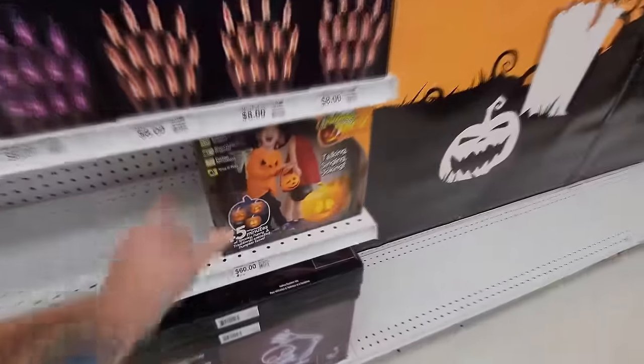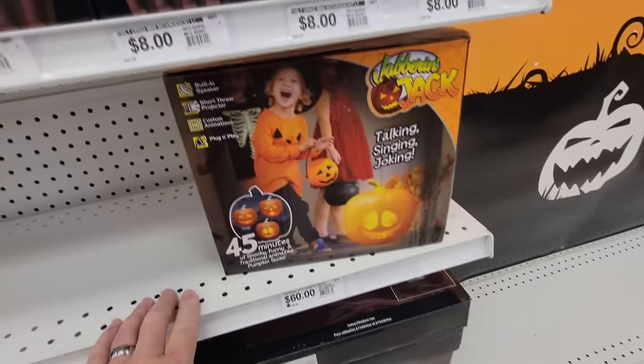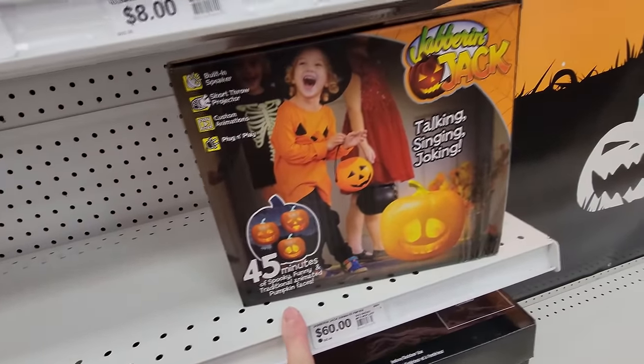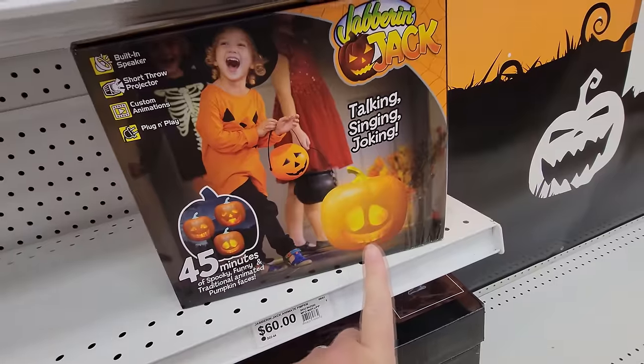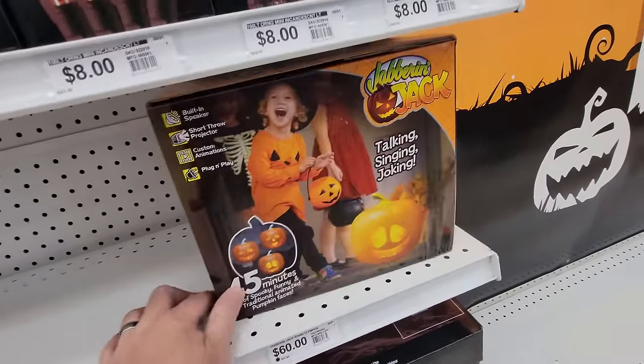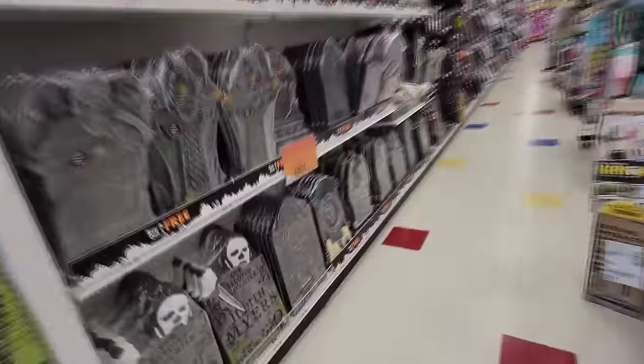Oh my gosh, look, they also have a Jabberin' Jack. This is a talking pumpkin. Now, if I'm not mistaken, I think the faces are actually projected on the pumpkin, and they have all kinds of expressions, and they talk, and they sing. Pretty cool. All right, a couple other things that we missed here.